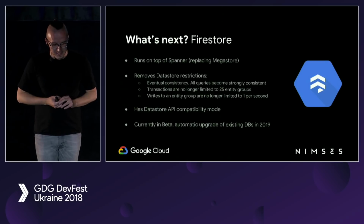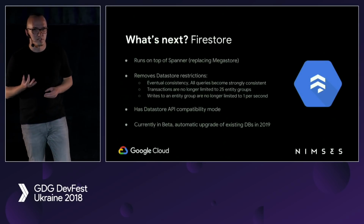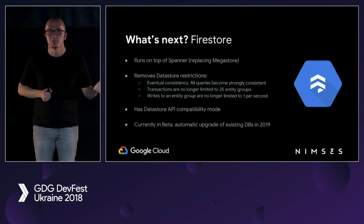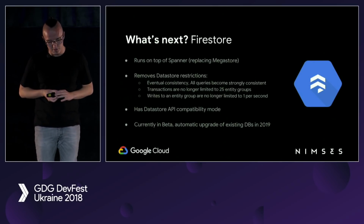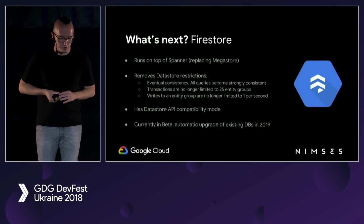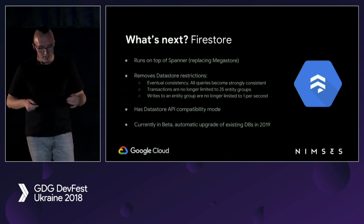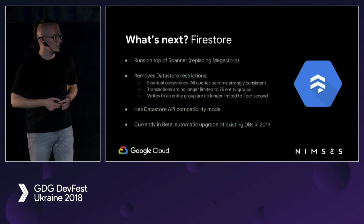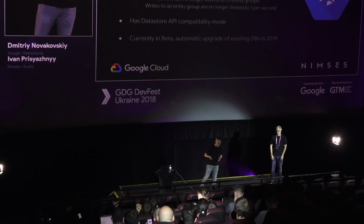And as you can see on the slide, it will remove a number of very significant restrictions which Datastore is putting on the usage right now, especially eventual consistency. Since it will now work on top of Spanner, all the queries will be consistent by default, and the limits on transactions and entity groups will go away. So with the API compatibility for Datastore expected, I'm very much looking forward to seeing you guys actually adopting it. Maybe you will move the blockchain to it, who knows.